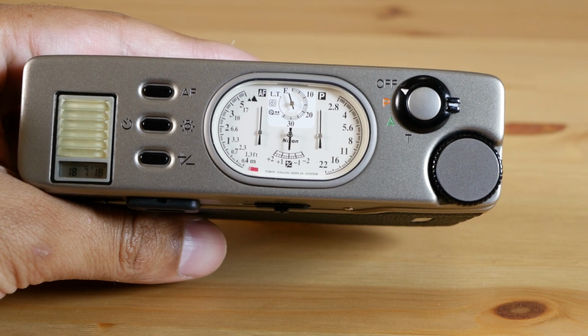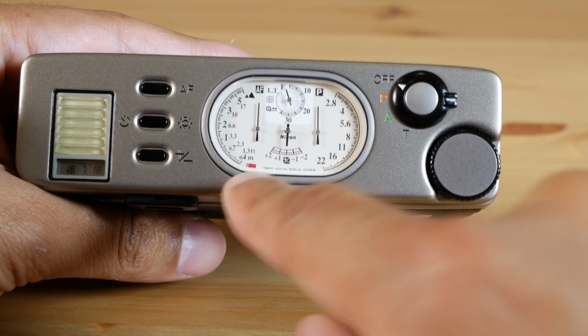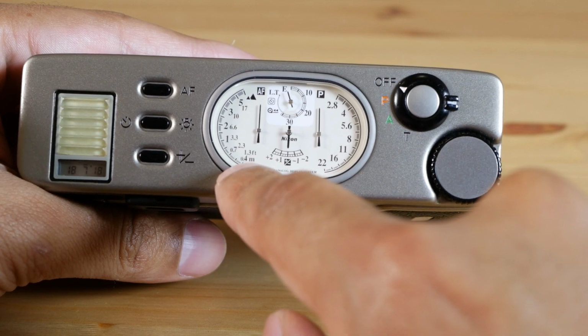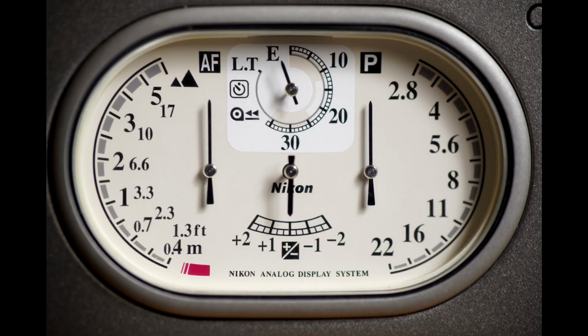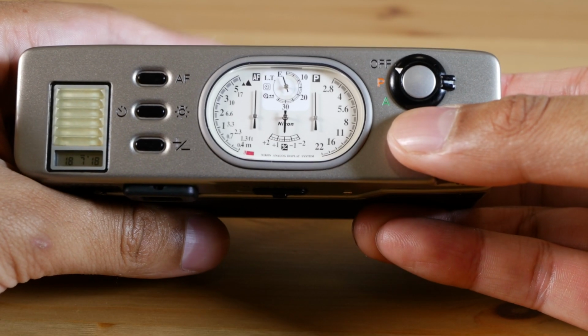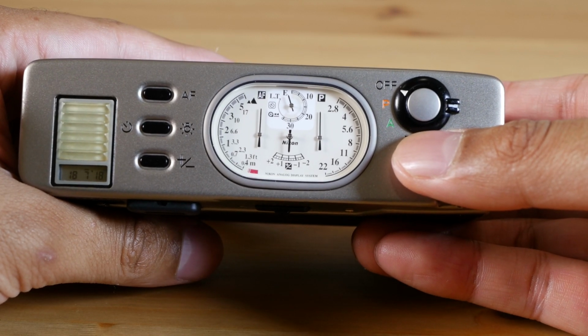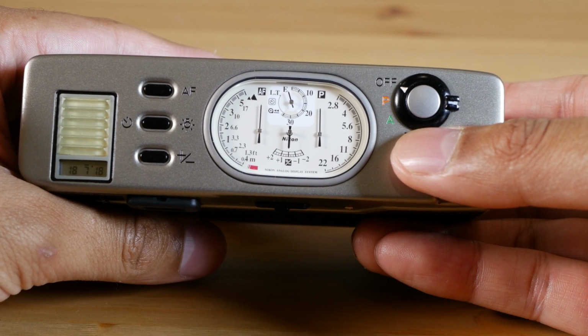Another thing I really like about this is, if you have a look at this dial here, on the focusing dial, you've got 0.4 meters or 1.3 feet. Now, this is the closest focusing distance of this camera, and actually, 0.4 meters, that's 40 centimeters, that's really close. And that's useful, I like that.